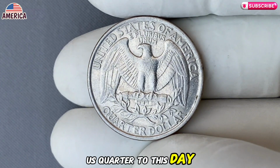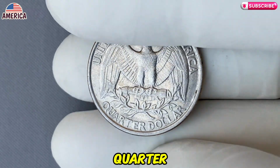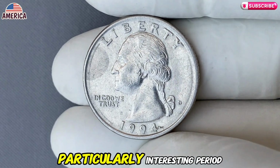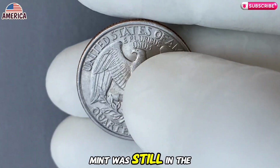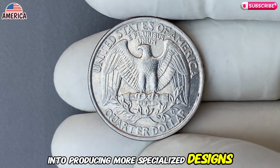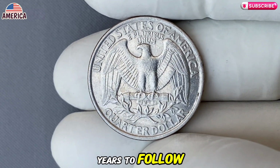quarter to this day. However, if you dig a little deeper, you'll find that the 1994 quarter isn't just your ordinary coin. It was minted during a particularly interesting period in U.S. coinage. In 1994, the U.S. Mint was still in the midst of its transition into producing more specialized designs, as we were starting to see some interesting state-specific quarters in the years to follow.